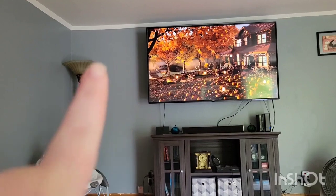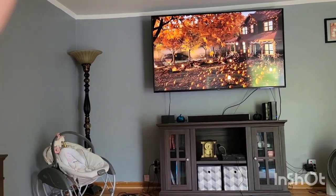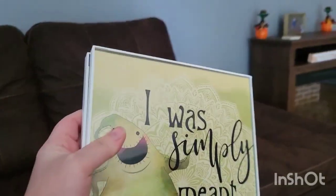Okay guys, that is it for this Fall Decorate With Me. We did pretty good. We actually ended up using everything but two things that I pulled out of the tub. And over here, that picture of Liam crashed. So I've got these two picture frames I'm just going to hang up here. And yeah, I hope you guys enjoyed this Fall Clean and Decorate With Me.